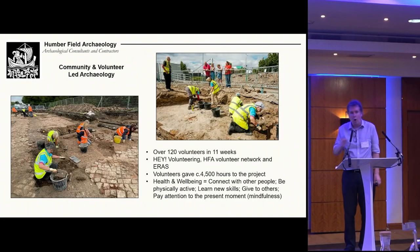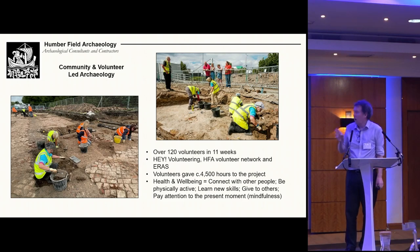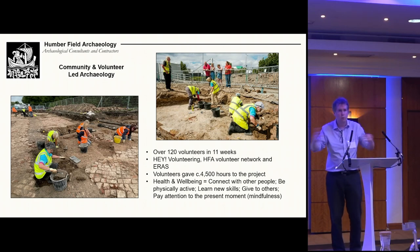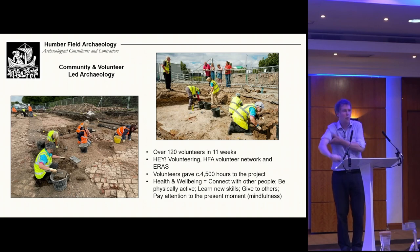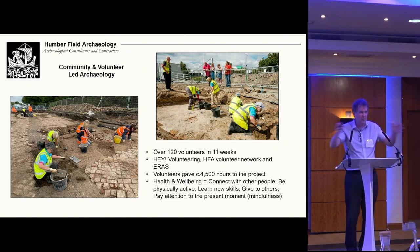This meant that we could offer the project wide and far. And I think this is important, that part of our level of inclusivity is obviously including different people from all walks of life, but actually working with other organisations within the city to attract people, not trying to do it all ourselves. Very often it is the case that a lot of archaeology projects and archaeologists try to do everything themselves without bringing in partner organisations.